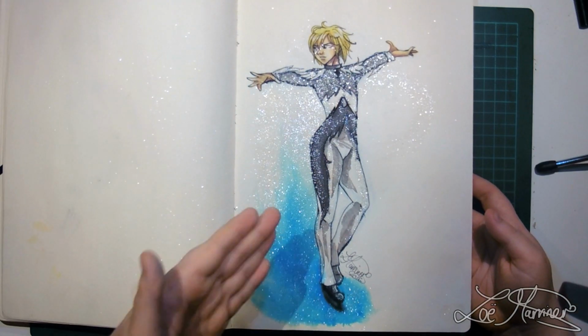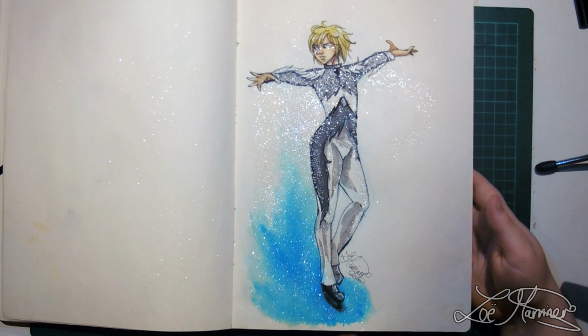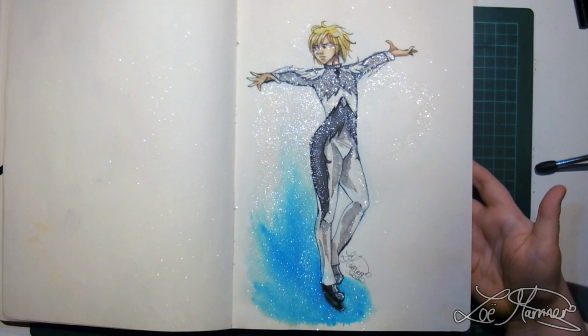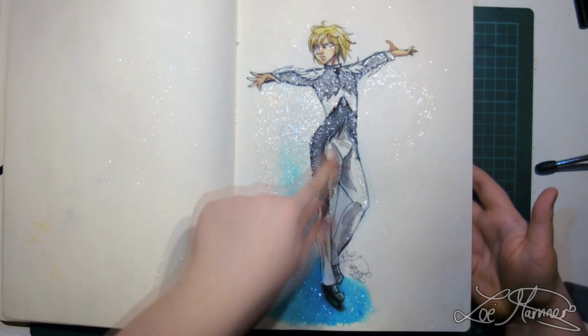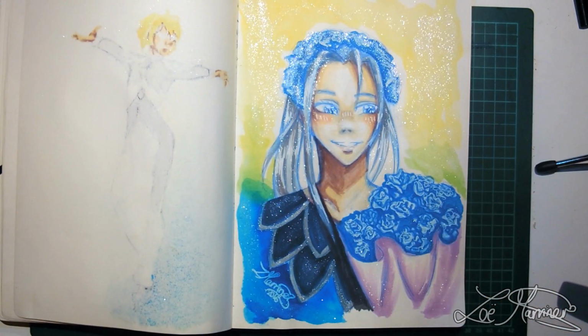It's kind of a mix of the reference image and a reference of what I had in mind. Because in the original reference, this leg goes right out, and I felt like I was drawing it wrong every single time, so I just did it like this. Worked out better in my favour, to be honest.